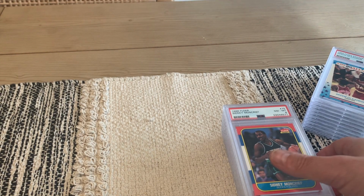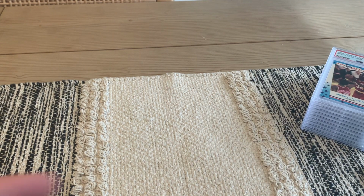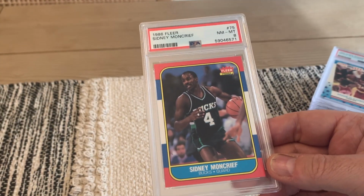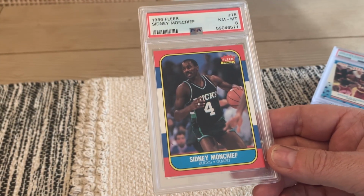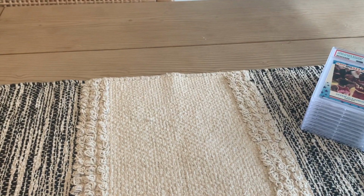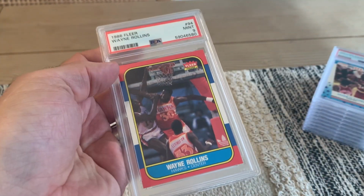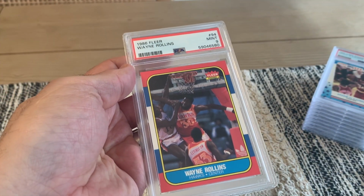You know what? I'm going to move over to this one since it seems like this is probably a little better alphabetically. Just as I say that, we go from Moncrief to Tisdale. Thanks, PSA. Here's Moncrief in an 8. Wayman Tisdale in an 8. Yet another Tree Rollins in a 9.